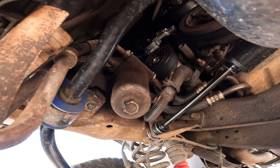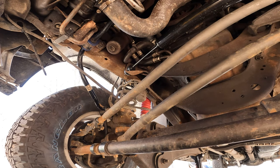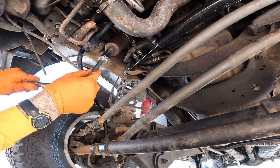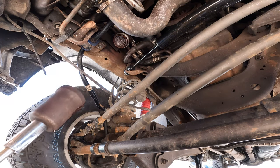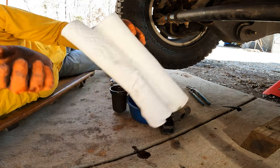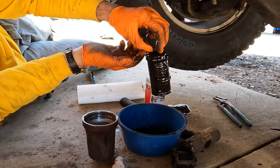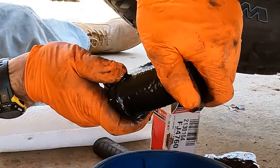That guy right there is some kind of a transmission filter. I've never messed with that before, but I bought a new one, so let's see if we can get it to loosen up. Look at that. Hey, look at that. Might have a little bit of leaking going on. Looks like some kind of a filter element. Now, I wonder which way that went. Damn it. I bet it went like that.